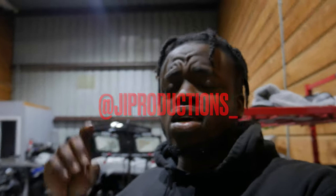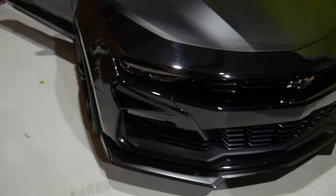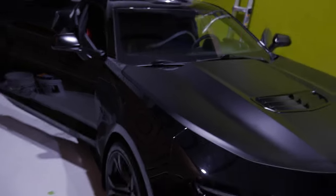Now, as y'all can tell by the background, we're definitely in a different setting today. We got Vader right here in the cut, chilling. Y'all don't know what we're doing as of right now, so we're just gonna keep playing this little game. Basically, we're doing some weight reduction on Vader right now. So this joint's finna be completely stripped.